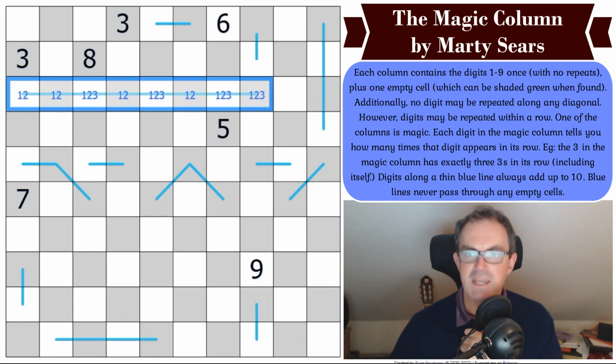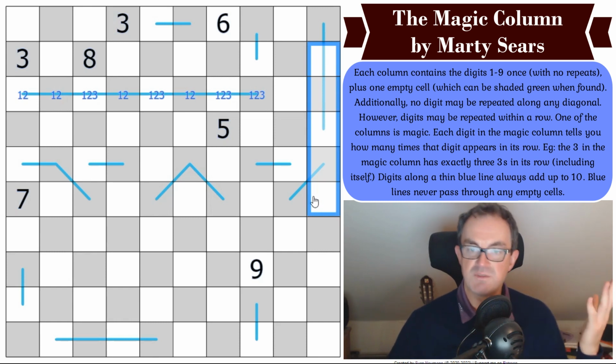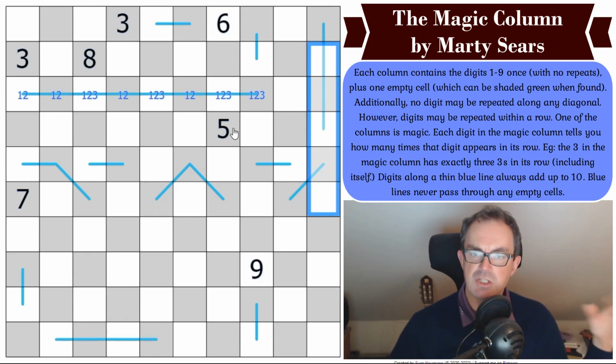I'm going to read the rules again. Sorry. Each digit contains the digits 1 to 9 once each. Additionally, no digit may be repeated along any diagonal. 1 to 9 plus 1 empty cell in each column. I must remember that. One of the columns is magic. This is the thing we've got to find. Each digit in the magic column tells you how many there are of that digit in the row. I understand that. I just can't understand how to do it.